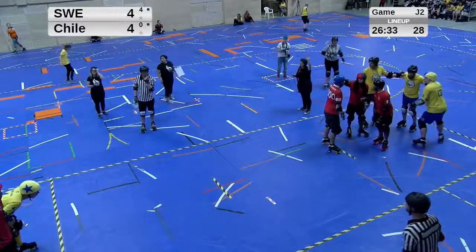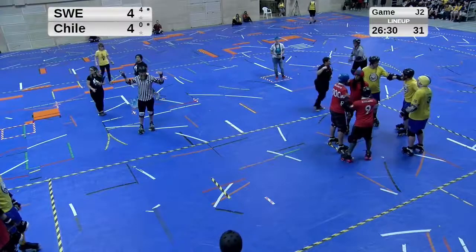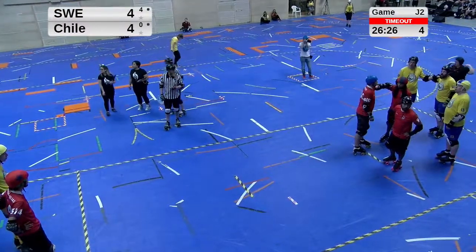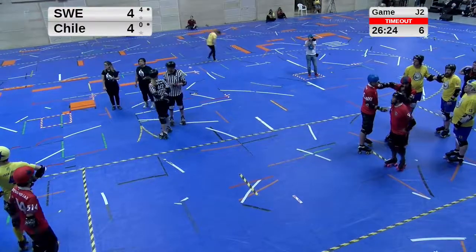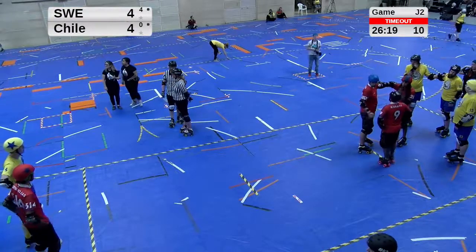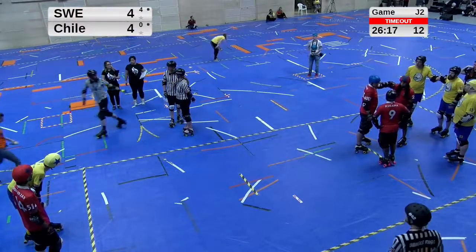We've got a tied game, 4 apiece. Yeah, 4 apiece after 2 jams. It's a quick official timeout now. Obviously, the clock does not stop. But this is going to be an intense game because Sweden need to win here to really stand a chance of making it into, as you said, second place.